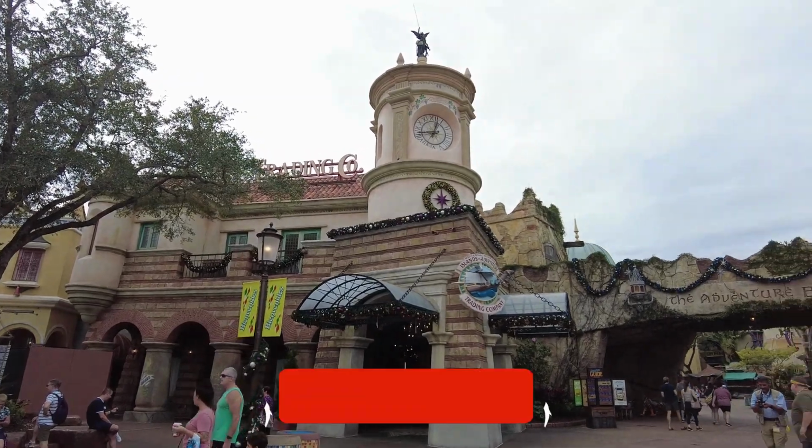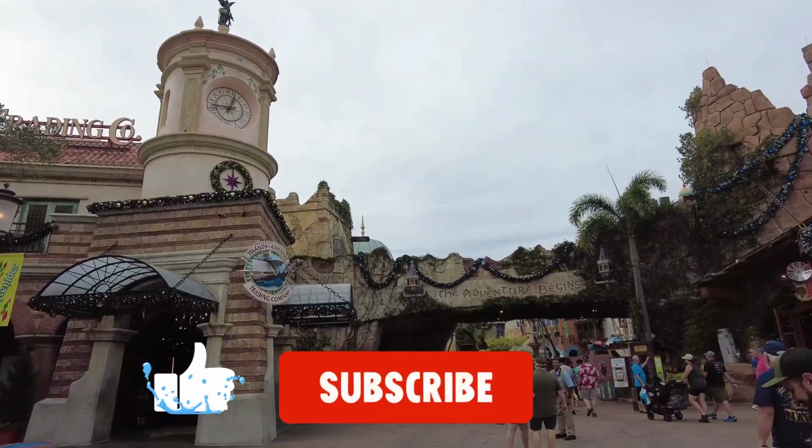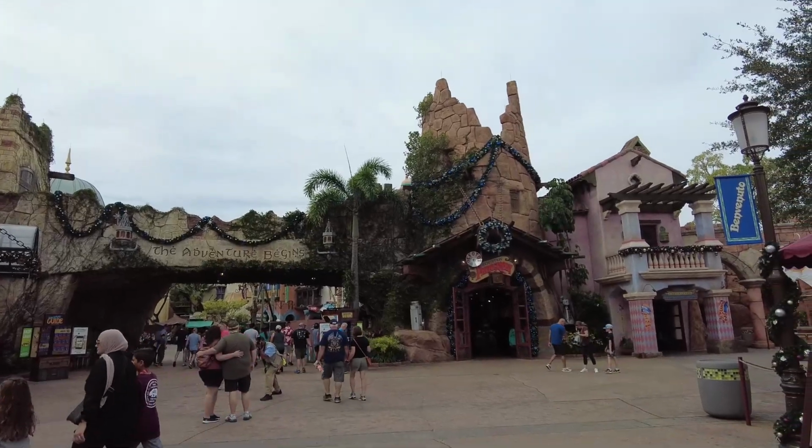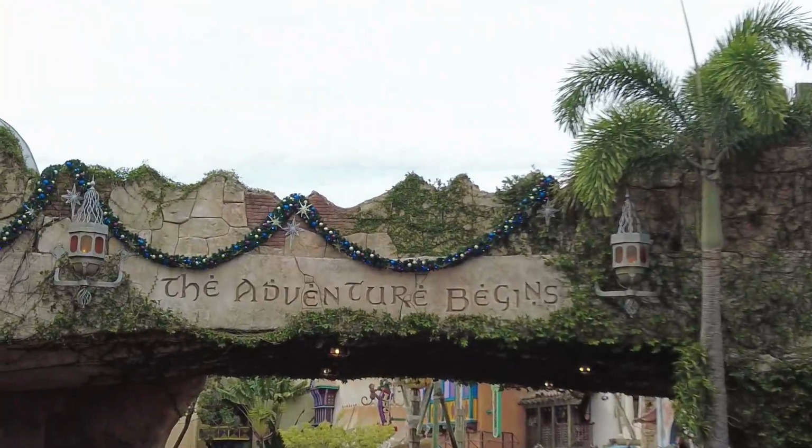Gonna start off here in Port of Entry. Gonna take a look inside the shops, look at all the fun decor. Maybe run into the treat shop, see if there's anything fun. I'm excited. The adventure begins.